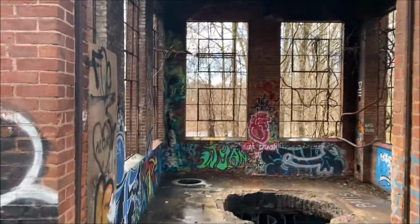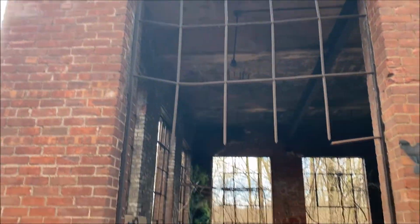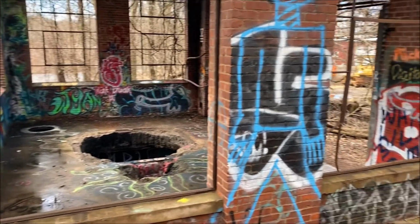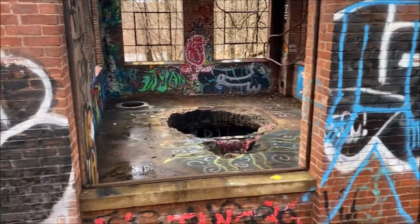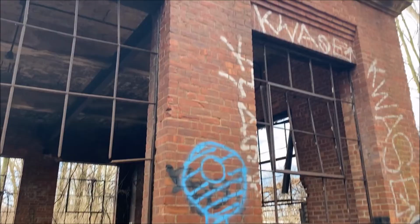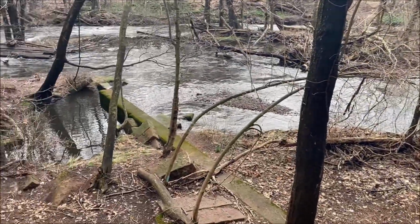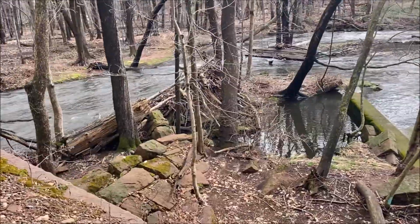I don't know, this is a really cool structure. I kind of like it. This is obviously the main event of what we're going to be seeing today. I really like it. It's a really cool spot. And again, completely open to the public. Anyone can come here. Anyone can explore and view this amazing history, which is really cool. I love public urbex sites. I think there should be more of them, frankly.